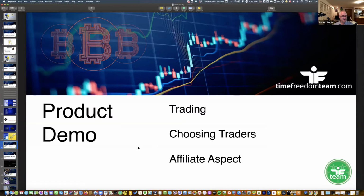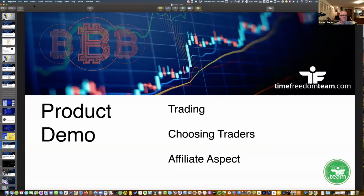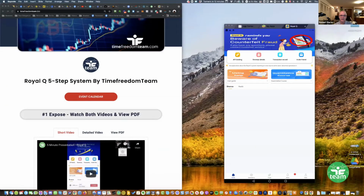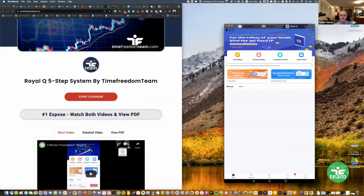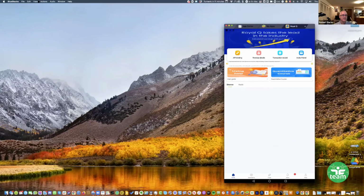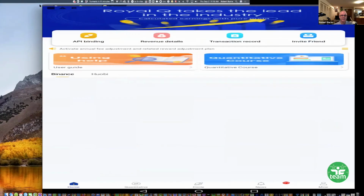So what I want to show you at this point is a product demonstration of how the product works, just some basics about the product. And then you'll get a sense of how cool this whole thing is. Let me get my handy dandy Android on the computer here to behave properly.